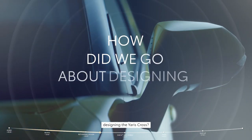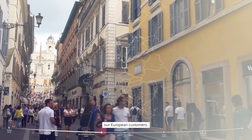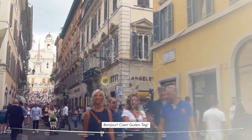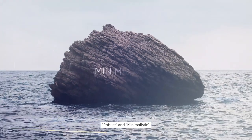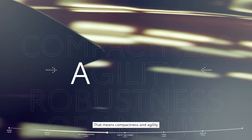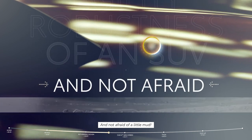And how did we go about designing the Yaris Cross? We studied the needs of our European customers. Bonjour, ciao, guten tag. And we designed it to match their personality. Our keywords were robust and minimalistic. That means compactness and agility with the robustness of an SUV. And not afraid of a little mud.